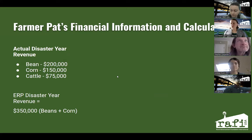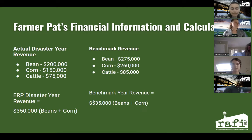So the next thing would be to bring together some of this financial information and the calculations. First, looking at the actual disaster year revenue in 2020 when this disaster occurred, Farmer Pat pulls together the information and finds that there was $200,000 in bean revenue, $150,000 for corn, and cattle was $75,000. If we were going to calculate the ERP disaster year revenue, we're only going to consider the beans and the corn because those are the eligible commodities; the cattle is ineligible. So that would be $350,000.